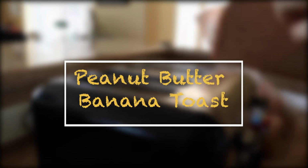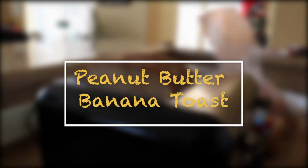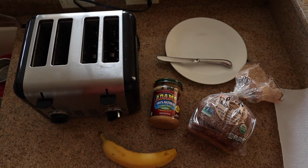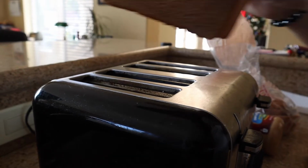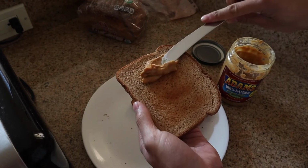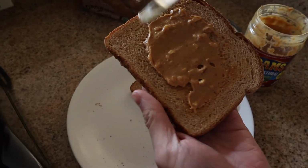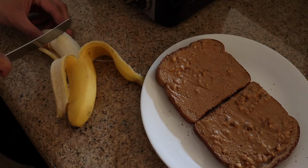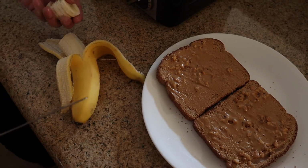So the next breakfast idea is going to be peanut butter banana toast. This is really simple. All you need is some bread, peanut butter, and banana. So first you're just going to toast your bread, and then when that's finished, just spread on your peanut butter. I usually like the crunchy peanut butter. And now you're just going to slice up your banana and place it on top of your toast. Pretty simple.